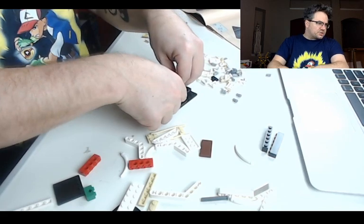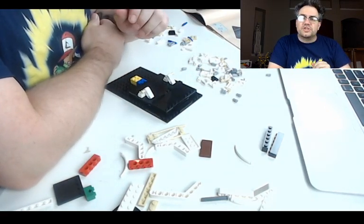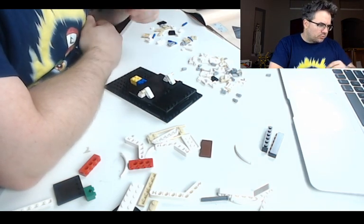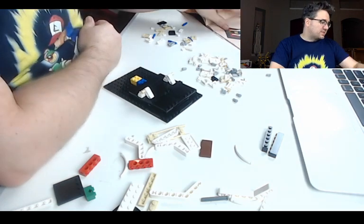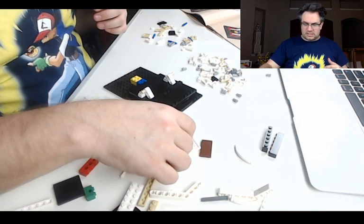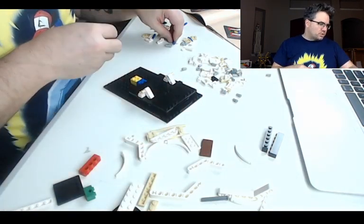So it's been a fun process because I don't know a thing about doing roofs. So it's been a learning experience, and I think it's coming together pretty nicely. I don't build a lot of modulars, so being able to design something like this is pretty nice. So it's working out.